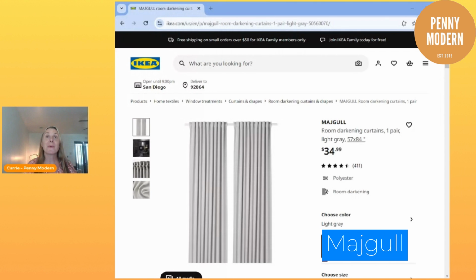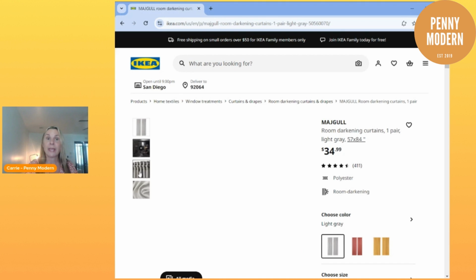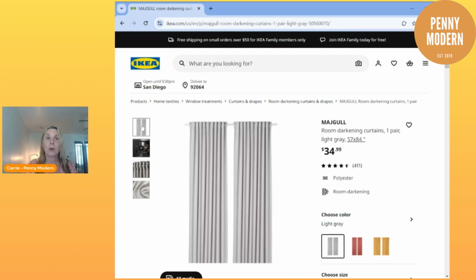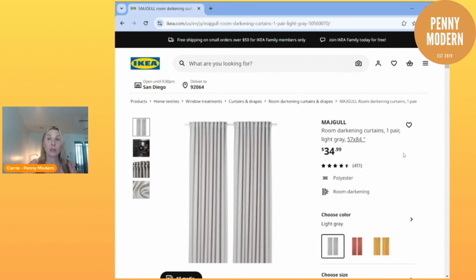So next up, I wanted to show you one of my favorite items that I personally use, the Magical room darkening curtains. So these are a light gray, but this is not really light gray. This is more like a grayish. It can read beige or gray. And what I love about these is they're room darkening, and I use them, and they're seriously room darkening. Like they work.